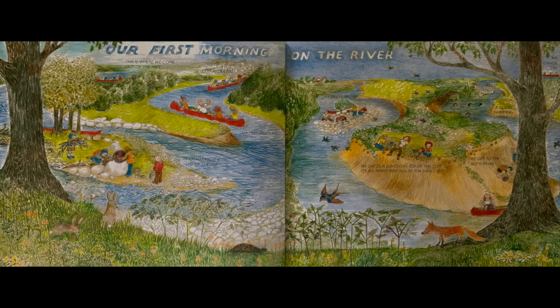We eat our lunch on top of this cliff. It's an apartment house for swallows. Swallows are a kind of bird. Do you see them? And do you see the fox across the river and the rabbits?